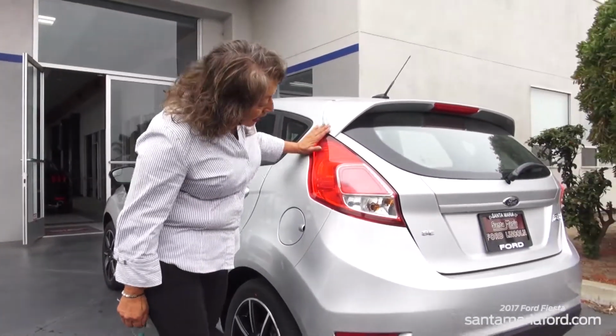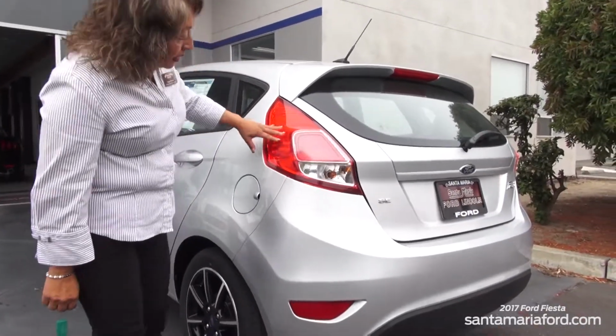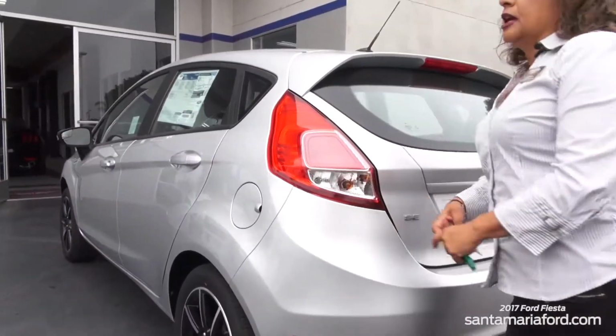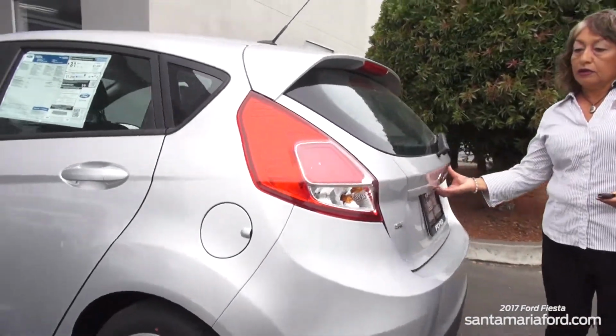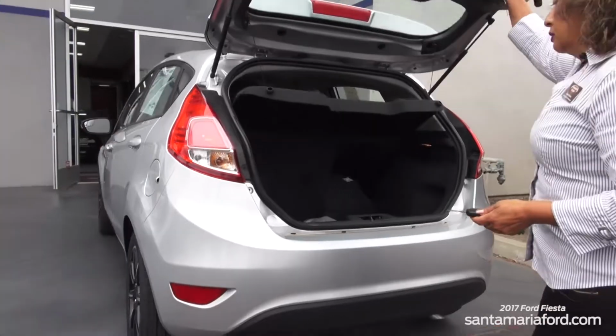The ruby red lights that come from the side all the way to the back are very impressive as well, because at nighttime or when you are braking, it's very easy to see from behind you and around you.